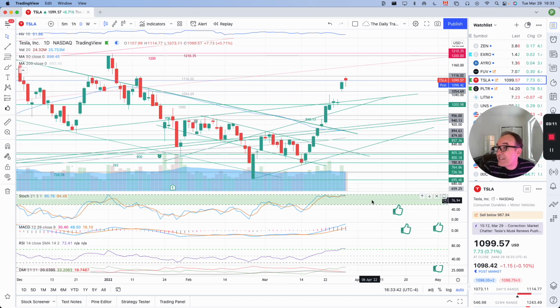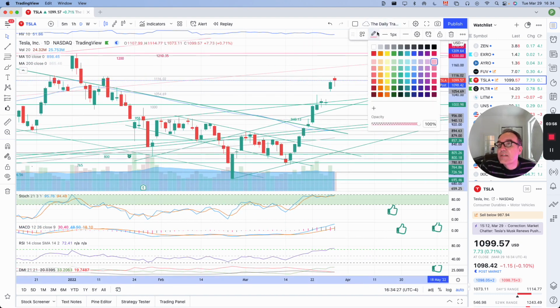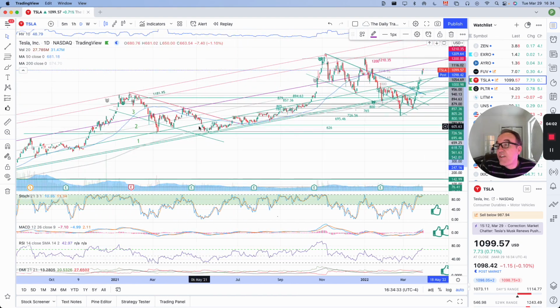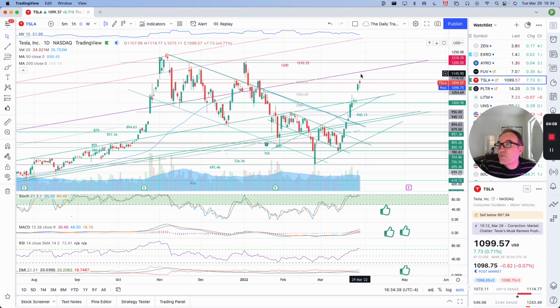So stochastic is still super strong at 95. MACD is very strong also. RSI is still overbought and DMI is still green. The next resistance that we need to think about is this one right here. So this is the second channel resistance. We have been going through these resistances quite fast. So the second channel resistance is the one to take a look at.